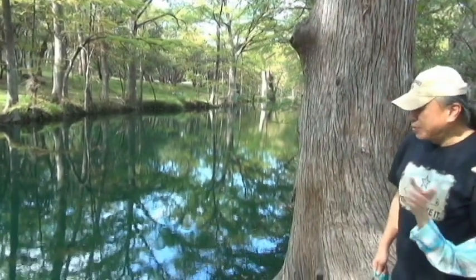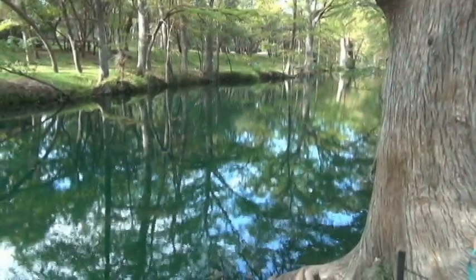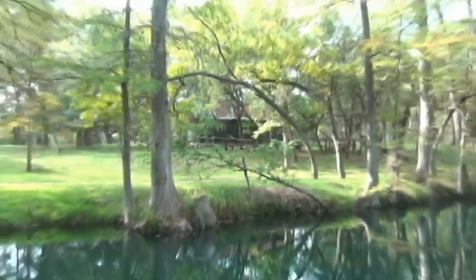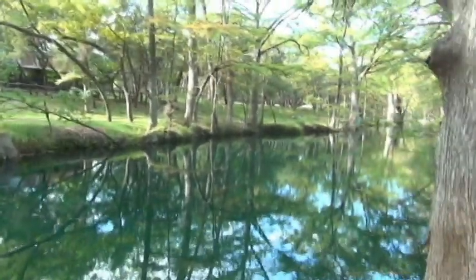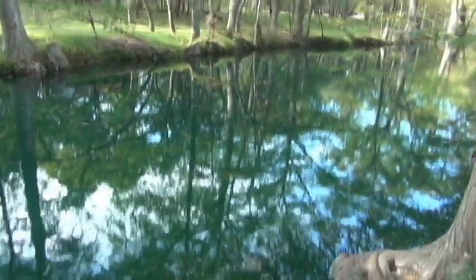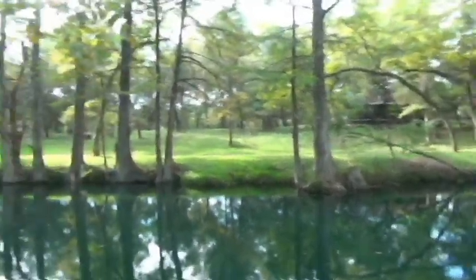So we should cross and go over this. I don't know. It says it's private property. Really? There's a sign that says it's private. Private property. Looks like there's some kind of a cabin, an old cabin over there. Yeah, there's a sign that says private property. But it must be nice to own a piece of property like that. Good location, huh?